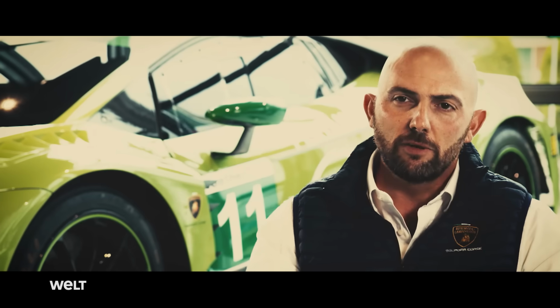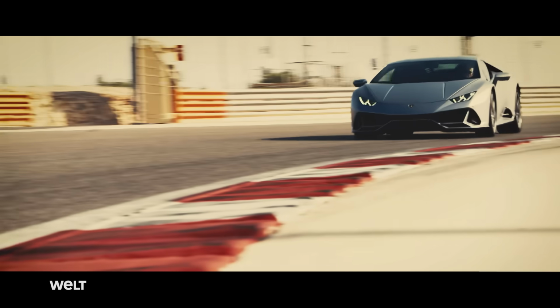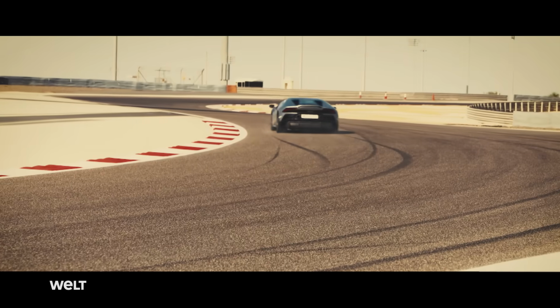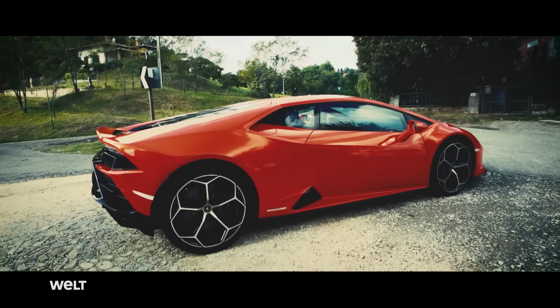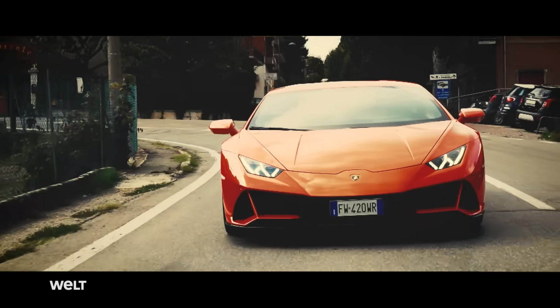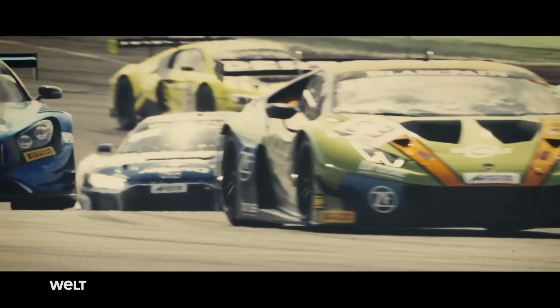It's enough to switch on the engine. Its angular face is totally unique. Everything about it has been designed for ultimate performance. Incredible sound. It sweeps across the racetracks of this world like a hurricane. That is more or less a kind of miracle. Its name is Lamborghini Huracan EVO.